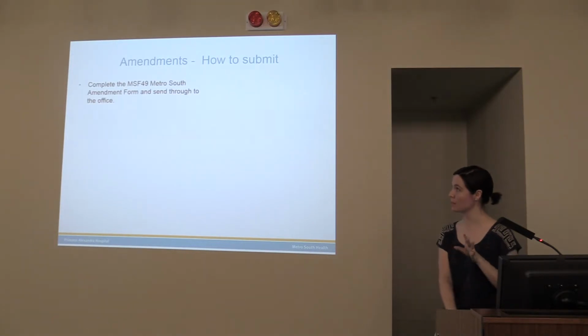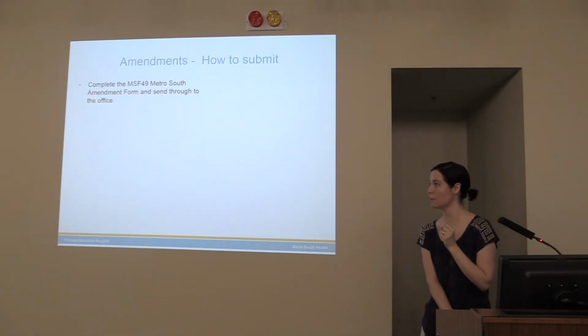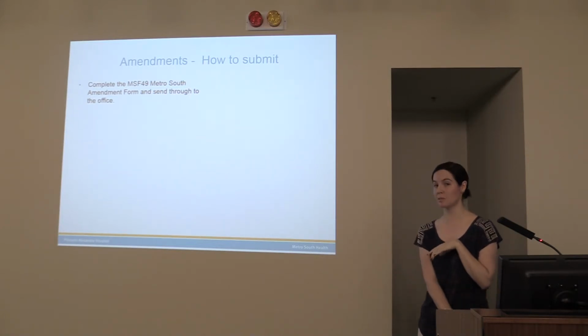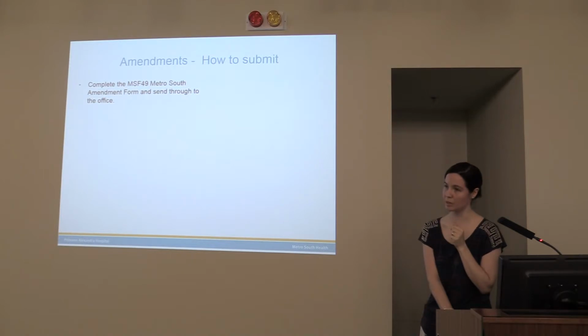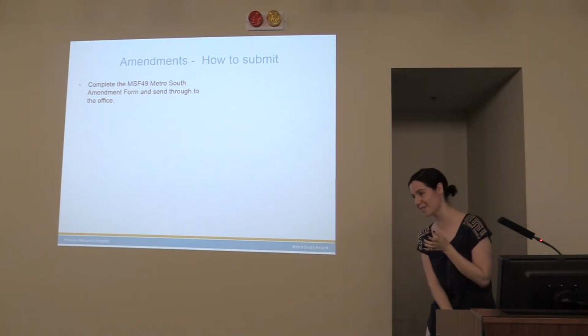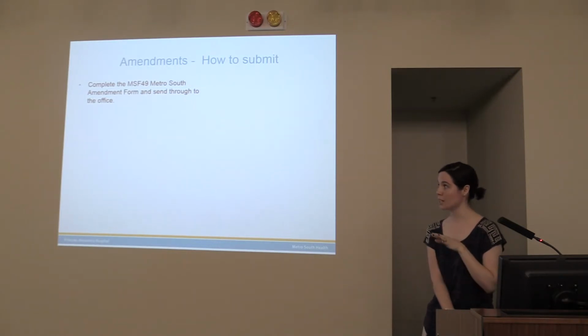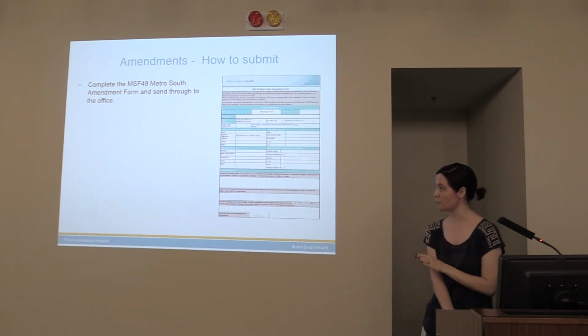So basically how to submit it, you fill out our MSF 49 amendment form and send it through to our office. At the moment, we do ask that you send it in hard copy if it's quite a large amendment, so if you have lots of documents that you're changing, like you're changing a protocol and a PCIF, and you have multiple PCIFs that you need to update. Can you please send it through as a hard copy currently, just because it's a bit easier for us in making sure that we have all the documentation. And any changes that are made, we need them in clean and tracked copies so we can see exactly what's been changed versus what we have at the moment.